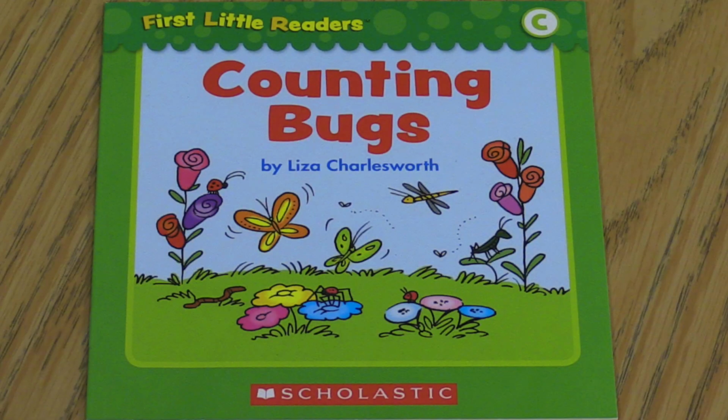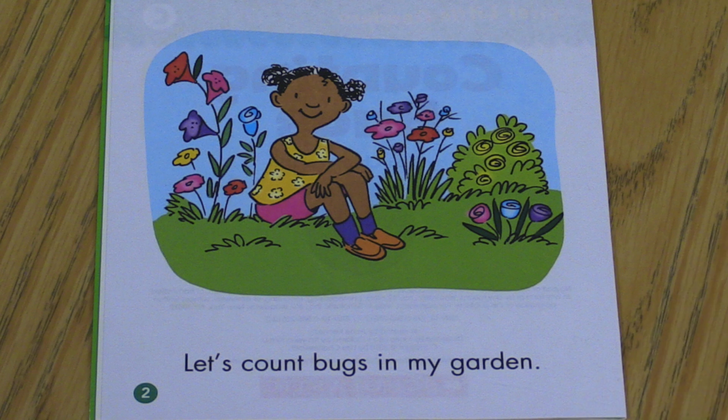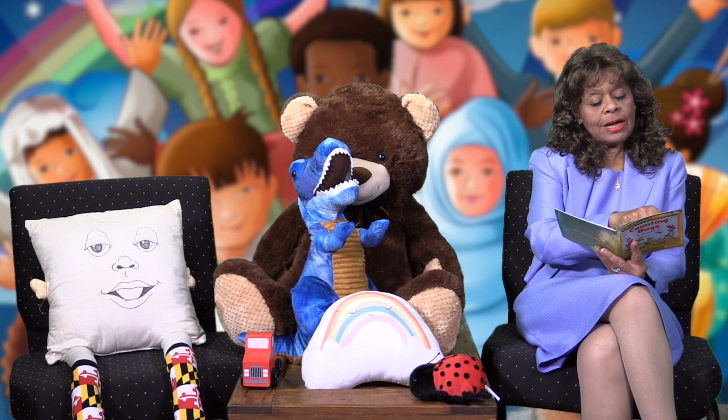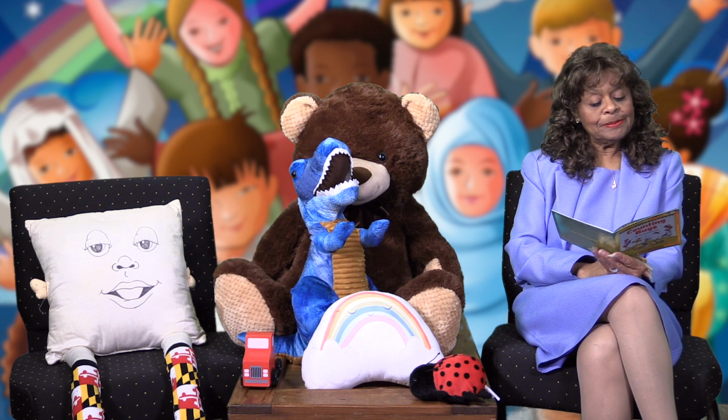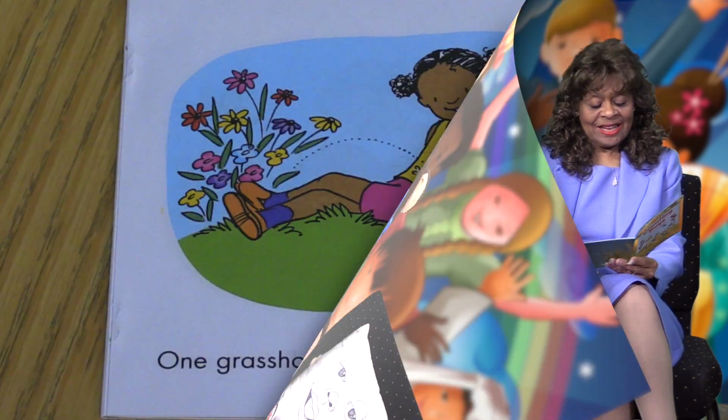Counting Bugs by Liza Charlesworth. Scholastic Books. Let's count bugs in my garden. Oh, isn't she cute? And she's got such beautiful flowers around her. I love this picture. I love flowers.